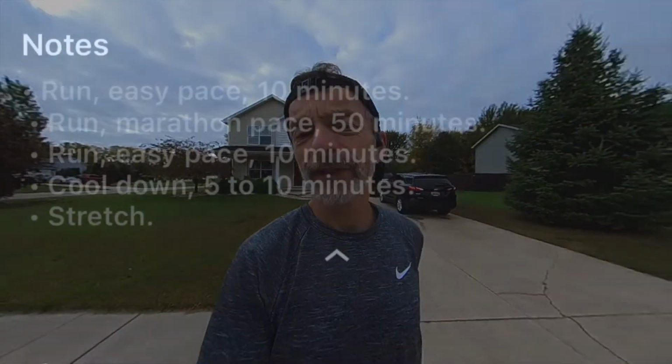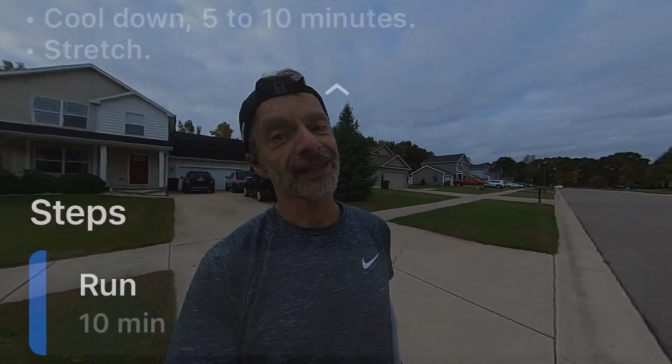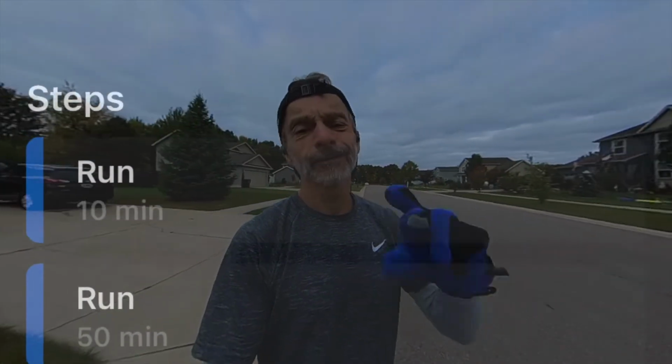Hey, good morning, everybody. It's Saturday morning, which means it's my long run, and this is my last long run for this training block. So the format for today is I'm going to warm up for 10 minutes. Then I'm going to run at marathon pace for 50 minutes. And for me, that's a 7:49-minute mile is what I'm shooting for. That's what I'm hoping for on race day. And then I'm going to do another easy 10 minutes after that, and I'll cool down for 10. So all in all, it'll be less than an hour and a half total this morning.